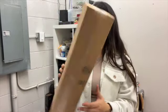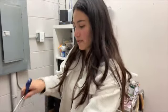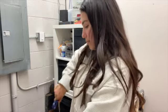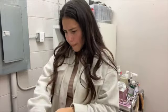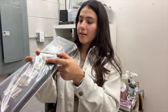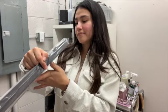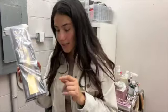And then let's open a box. Another box. This is some Bellamy extensions that I ordered for my client. So let's see what we got here. And they are 16-inch K-tips. So we'll be installing these next month.